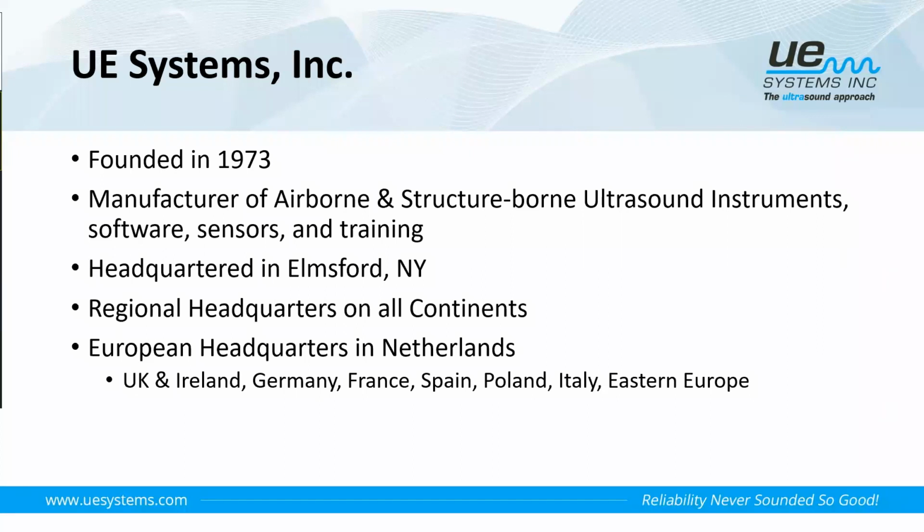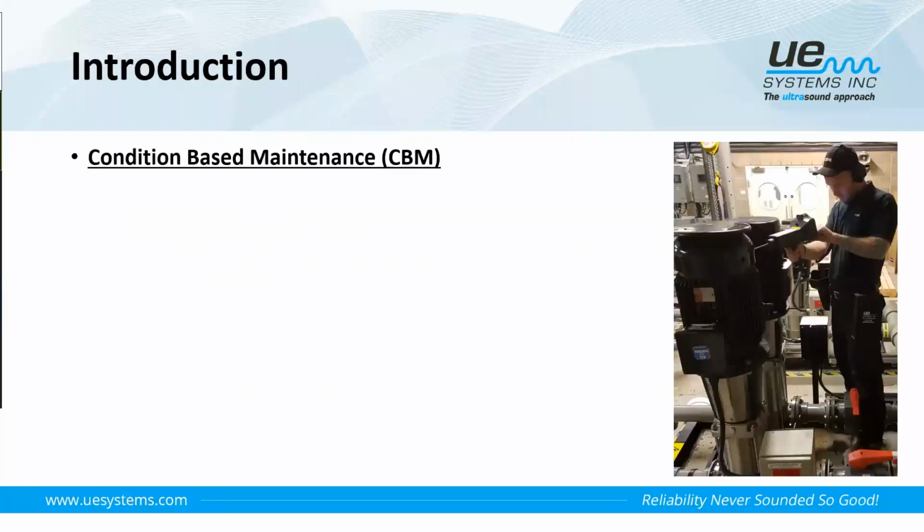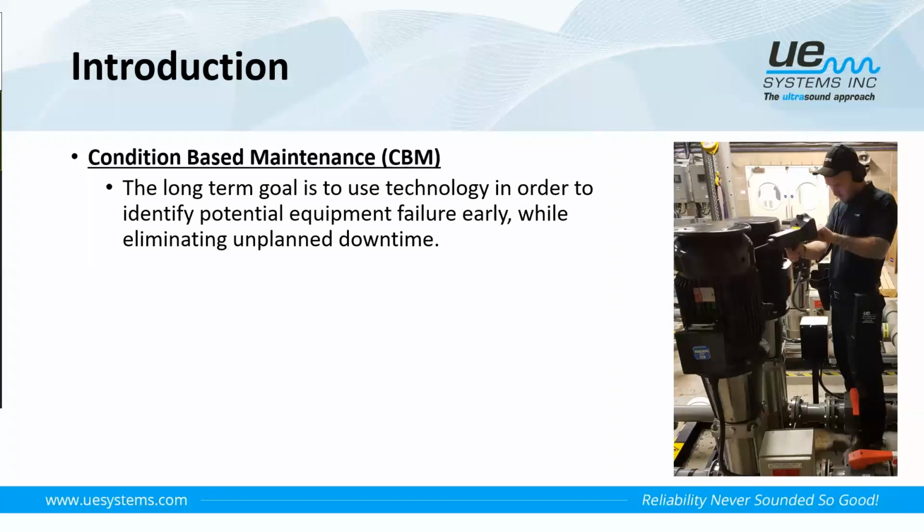So let's actually start with today's topic. When we're looking at using predictive technologies, we're looking at using a method called condition-based maintenance. And the long-term goal of utilizing condition-based maintenance is to use technology in order to identify potential equipment failures at an early stage, while trying to eliminate unplanned downtime.